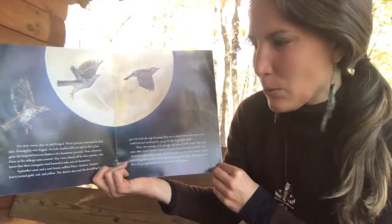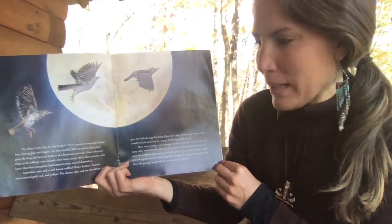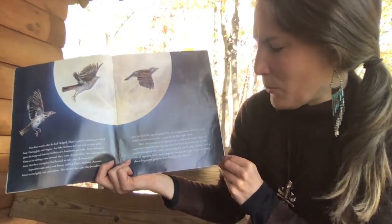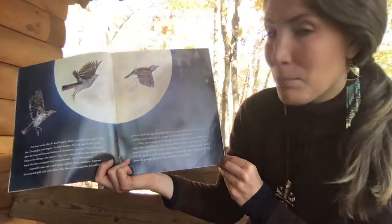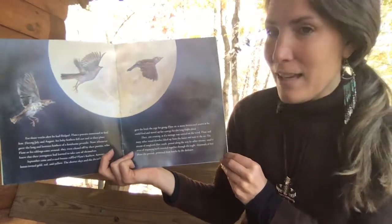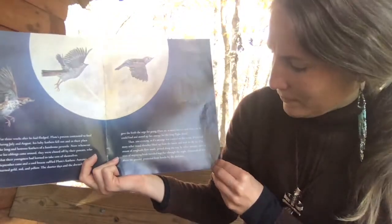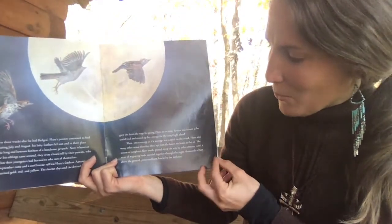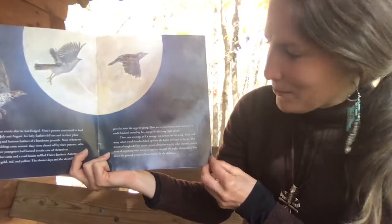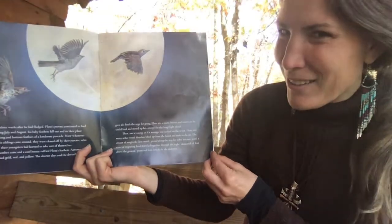September came, and a cool breeze ruffled Flute's feathers. Autumn leaves turned gold, red, and yellow. The shorter days and dwindling light gave the birds the urge for going. Flute ate as many berries and insects as he could find, and stored up fat, energy for the long flight ahead. Then, one evening, as if a message was carried on the wind, Flute and many other wood thrushes lifted up from the forest and took to the air.